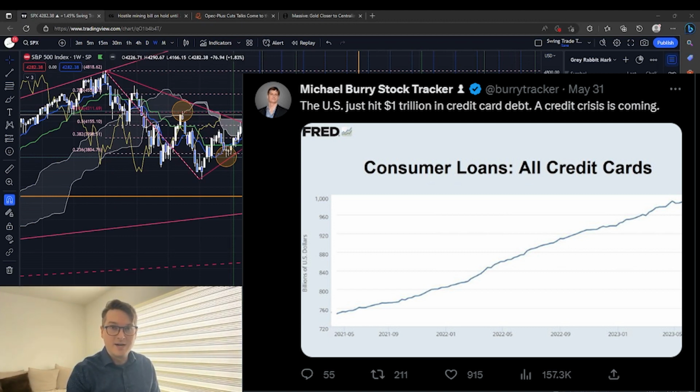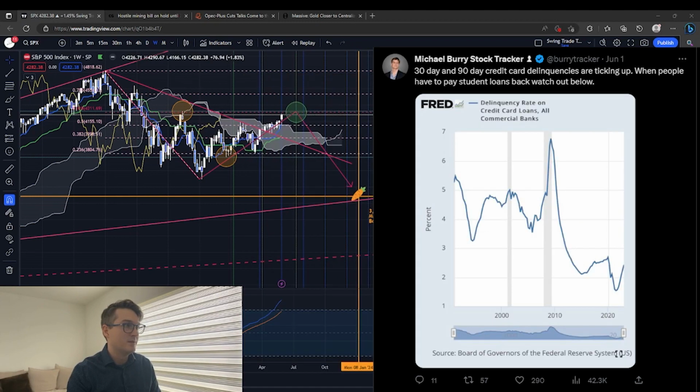Once this debt racks up, people are going to start needing to find resources somewhere, and that could start a capitulation process in the broad stock markets. And now here's a second tweet from him: "The 30-day and 90-day credit card delinquencies are ticking up. When people have to pay student loans back, watch out below."